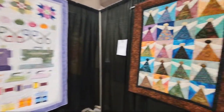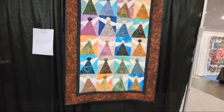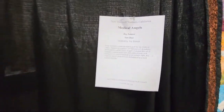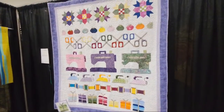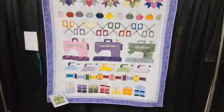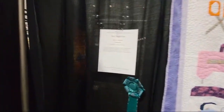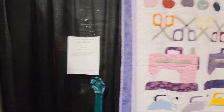There's over 600 quilts, and I've walked the floor, and I'm not 100% sure the best way to do this. I probably should have started in the mid-century modern section. Yeah, let's go look at the best in show first, and let's admire that, and then we'll go over to the mid-century modern section, and then whatever else we get in, we get in.